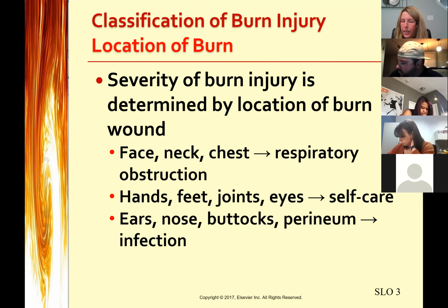Ears, nose, buttocks, and perineum are infection risks. So buttocks, perineum, we already know, you know, Foley catheter, we can put a Flexi-Seal or rectal tube in. Nose and ears, we want to make sure that we're using a rolled towel, keeping the ears and nose free from pressure. If your patient is a stomach sleeper, we don't want them sleeping on a burned nose for risk of infection. And same thing with the ears for side sleeping.